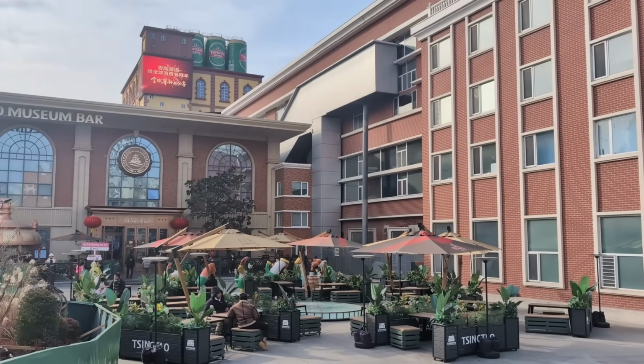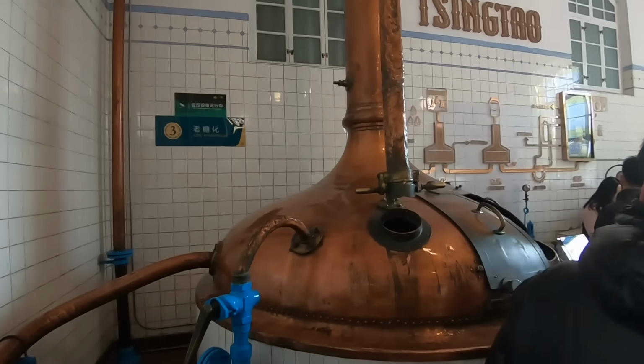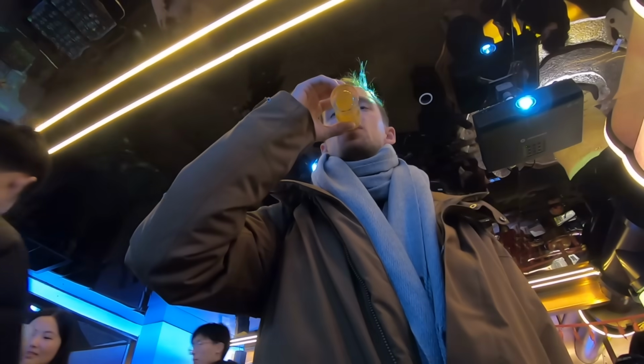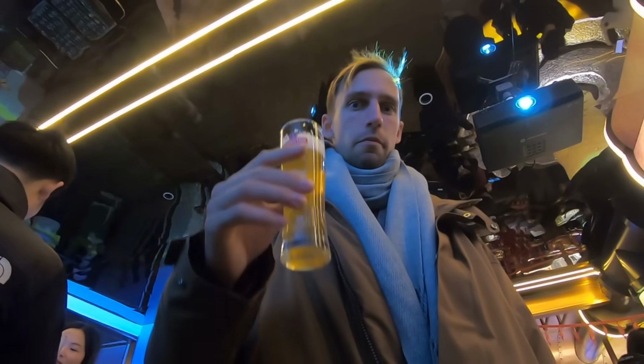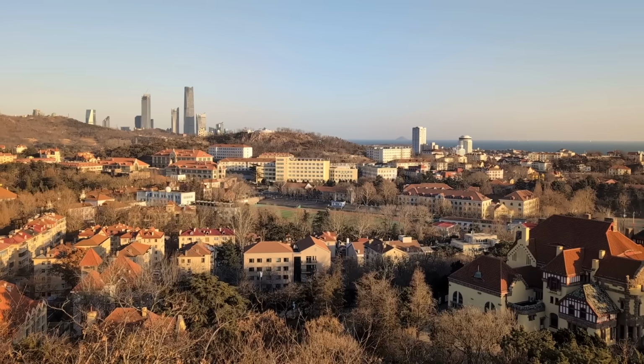Today, the original site of the brewery is home to the Qingdao Beer Museum. The museum showcases historic brewing equipment, colonial-era photographs, interactive exhibits, and offers visitors a chance to taste unfiltered Qingdao beer directly from the source. Tastes very good. What can I say? Yeah, very nice beer.